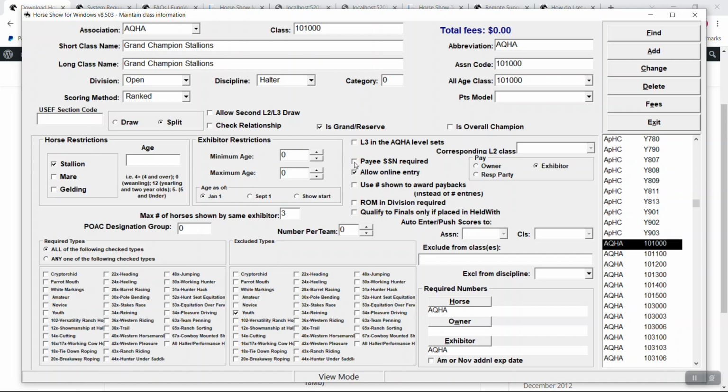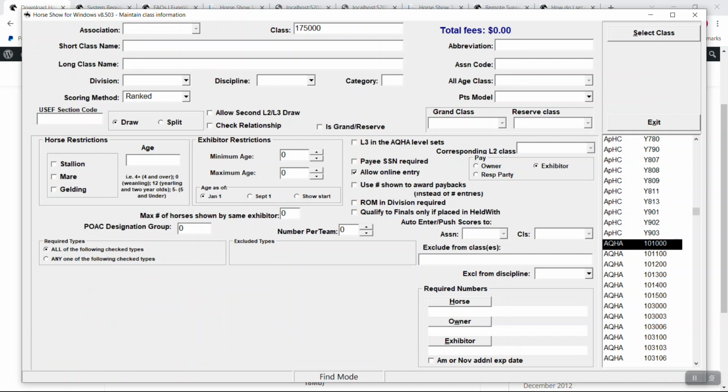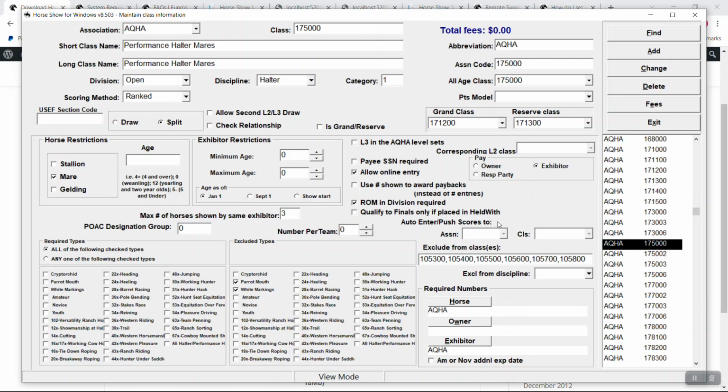The performance grand champion classes also have that, and it looks for the information from which class it comes from, the performance. This tells you which grand class is for the performance halter mares. It tells you where the grand and where the reserve is going. So it's automatically pushing it, because it's coming from the performance class to the performance grand and reserve classes. So all of that is pre-built into the system. You just have to build the actual class into your show list. Does that all make sense? Yes.